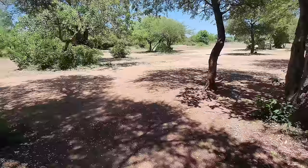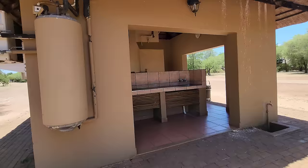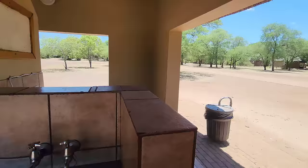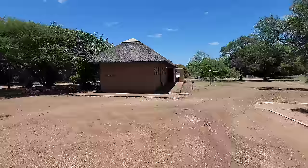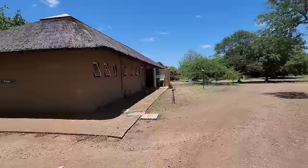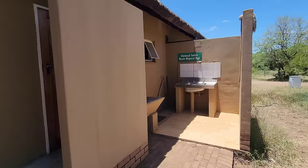This is where our home was, but let me just go show you a bit of the facilities here. The communal kitchen, they're pretty standard. Electric stove plates, instant boiling water. Now what's nice is they've got a special sink there for if you come with a camper or an RV or something that's got a chemical toilet, there's a place for you to wash your chemical toilets out, which is quite cool. It's a chemical toilet waste disposal unit, and then you can wash here.